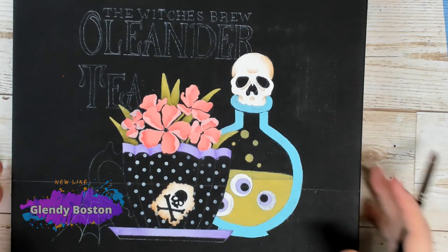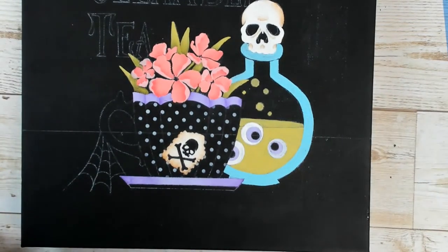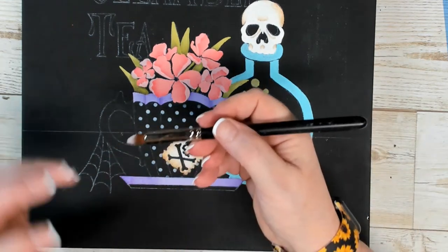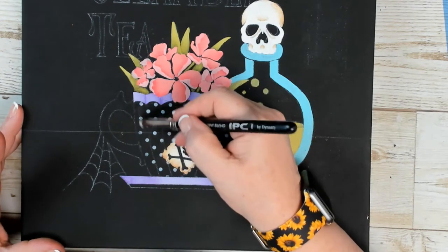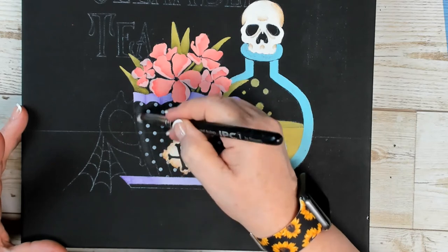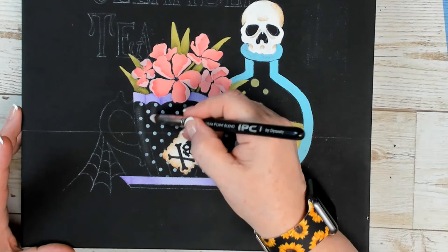So we're going to start giving this teacup some real shape. And we're going to do that. I'm using my point blender. And you're going to pick up a little bit of warm white. You don't want a ton of paint on this brush. And you're going to blend it out well on the palette so that that brush is almost dry. And we're going to start with a light highlight. And it's going to go the length of that space.